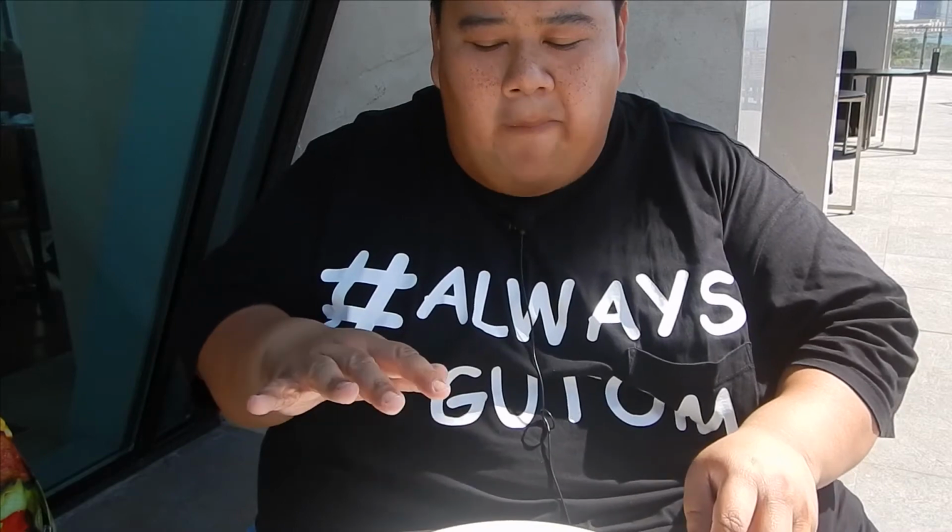Now that is good. The balance between the chewy dough, the crunchy cheese, and the pepperiness of the pepperoni, really well balanced.